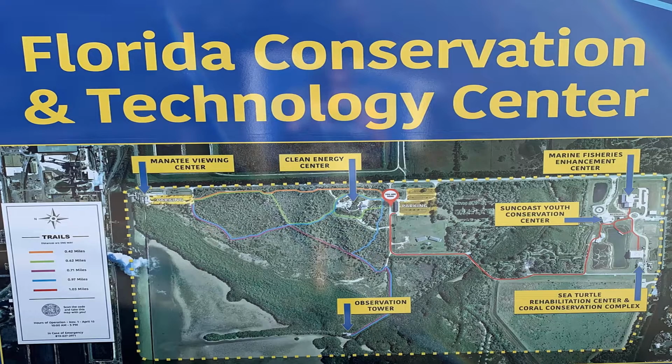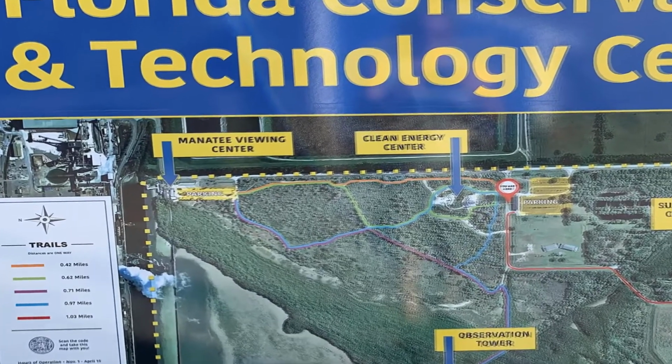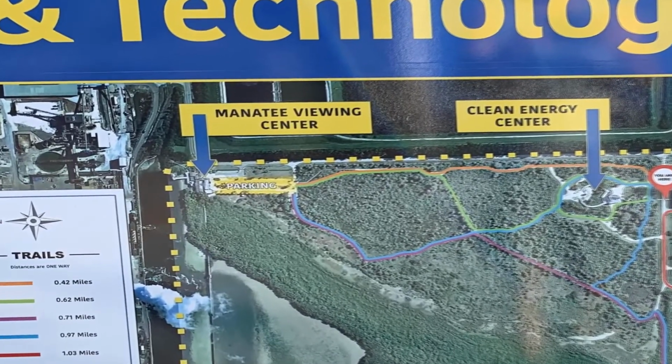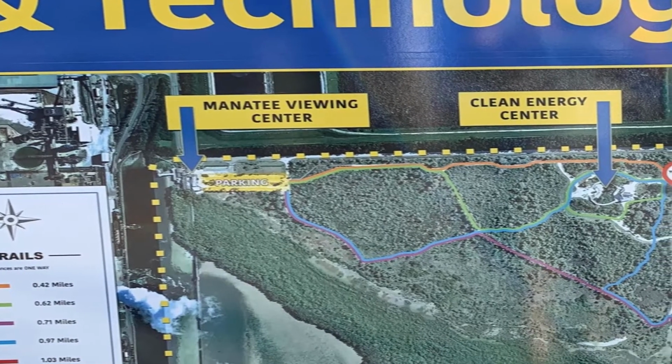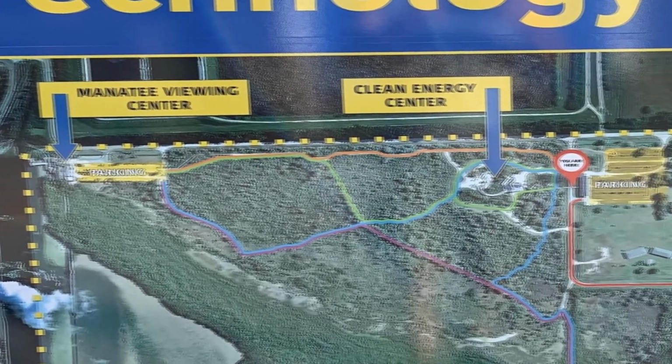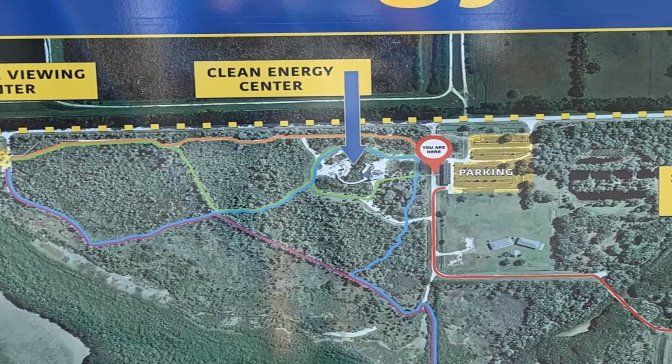It's got 2 parking lots. I honestly think they should have 3 parking lots. What they call the main parking lot is at the north end, where Tampa Electric has their Manatee Viewing Center. They have another parking lot that they call the overflow parking lot, and it's somewhere in the middle of everything, next to what Tampa Electric calls their Clean Energy Center.